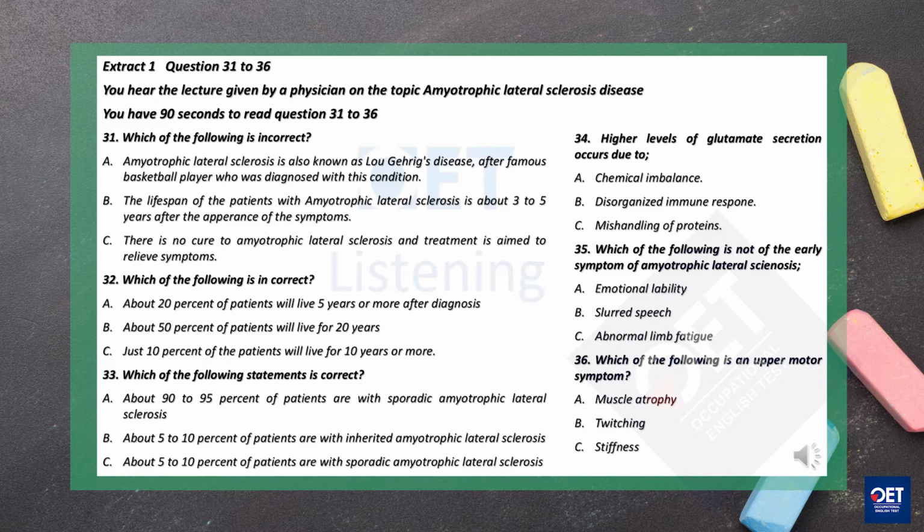and the polio virus. Amyotrophic lateral sclerosis is confirmed in case there are symptoms in both the lower and upper motor neurons. Upper motor neuron symptoms include resistance to movement in the muscles and brisk reflexes and stiffness. Lower motor neuron symptoms include muscle atrophy, weakness, and twitching.